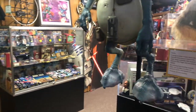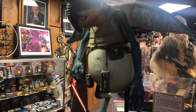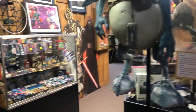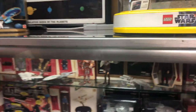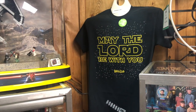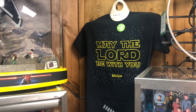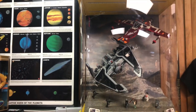Look at this guy. Yeah, I had a full size Darth Maul like that. I don't like his hair. Well, they're trying to be realistic. Yeah, but it's gross. May the Lord be with you. So this guy must be a very good Christian, that's cool. You want that shirt, Nana? May the Lord be with you. There was also another one that said Catch Up with Jesus, and it was like the ketchup. That's fun.